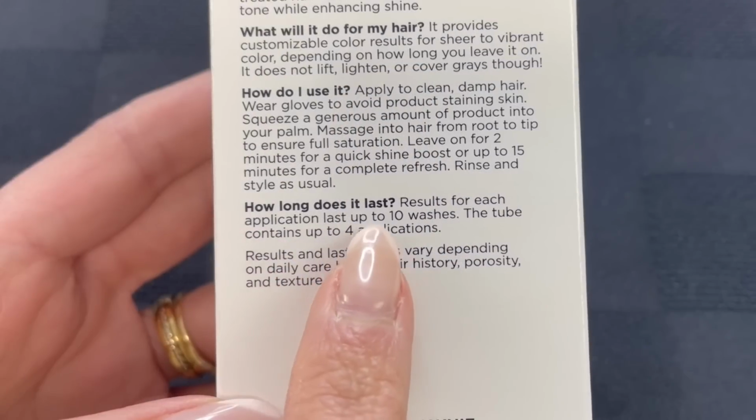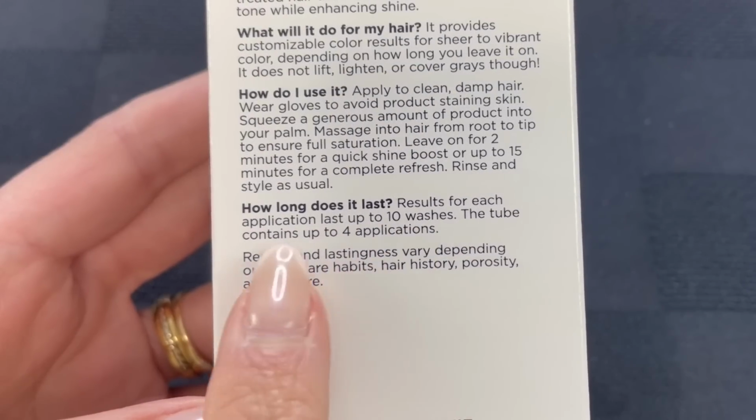When you are using a glossing or a direct dye style of color, you're not getting into the cortex at all. You're just staining the cuticle layer because there is no developer. Since it is just a stain or a semi-permanent color, it is going to wash out fairly quickly. So when we read the box, when we look over here on the box, it says that it lasts for 10 washes and the tube contains up to 4 applications. So you can put this on, you can alter the color of your hair slightly, and then within 10 washes, it's going to be gone. It's not a chemical change.